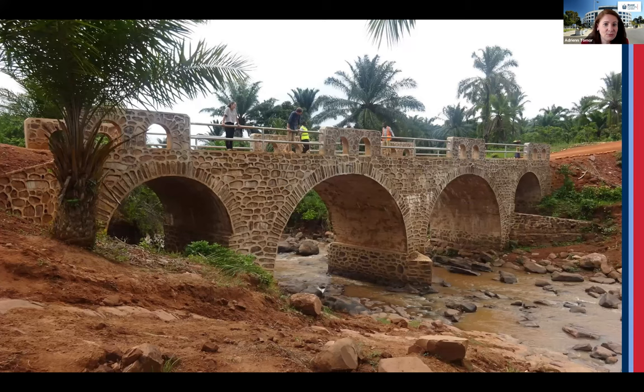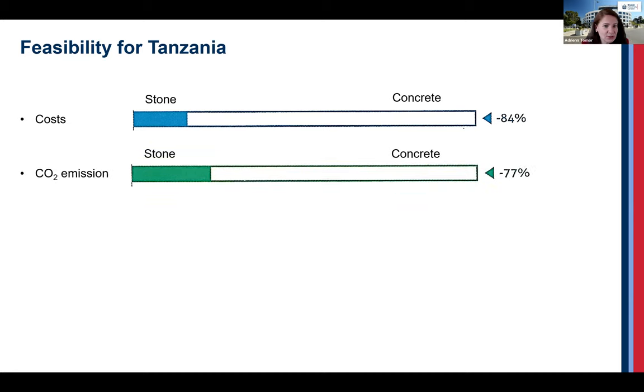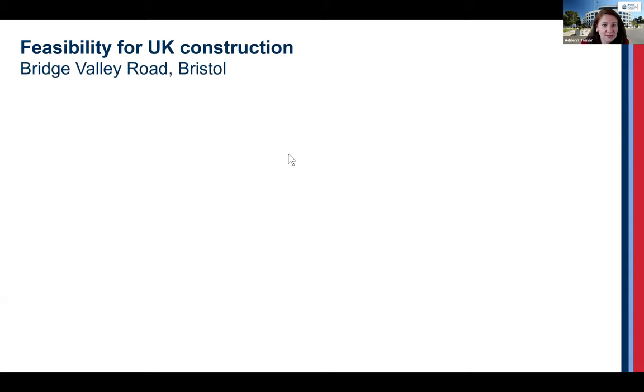So the next question is, why are they doing this? Is it feasible? Initially they looked at the cost for concrete bridges, and Willem, who has been leading this project, and Stephen realized that it's just impossibly expensive building concrete bridges. They looked into the option of building stone bridges, and the cost for that is about 84% lower than concrete. Of course, this is for Tanzania. In terms of CO2 emission, as you would expect, stone is available, you don't need to do anything with it, just build it in. So the CO2 emission is about 77% lower. So certainly very much viable for Tanzania.